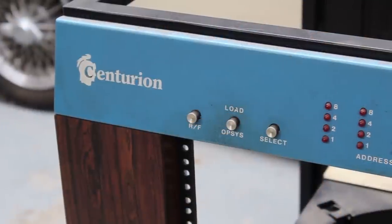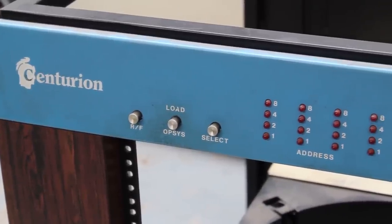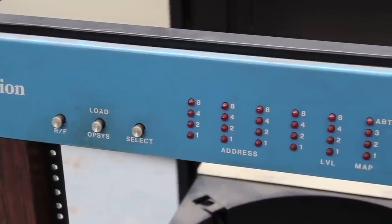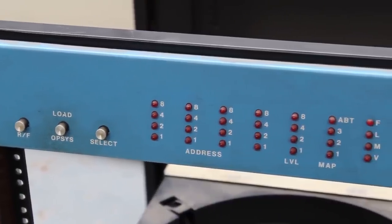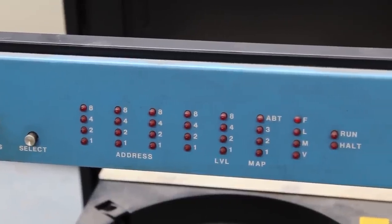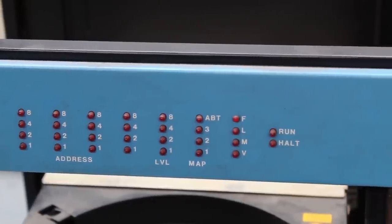And then finally, at the top, and this is probably one of my favorite things about this, we have a bunch of LEDs for giving us the data on the address and other stuff. I'm not even sure what. But this will be really cool. So we get a functioning computer with a data terminal and a blinking lights machine. So it's just kind of an all-in-one, which is really neat.